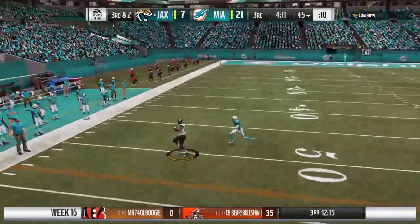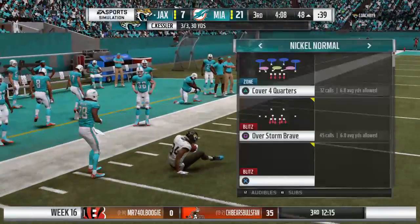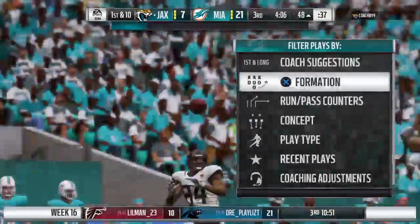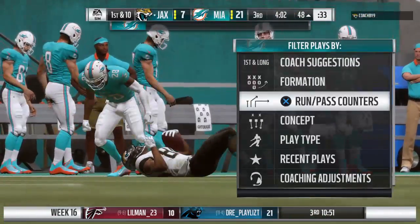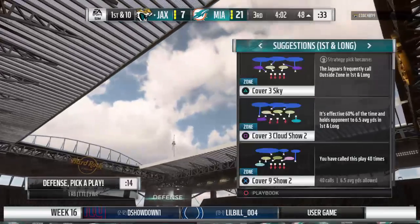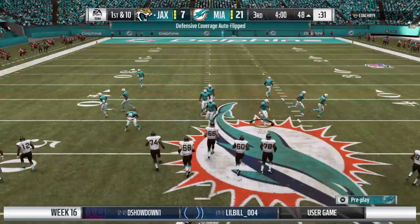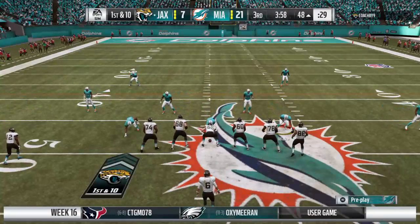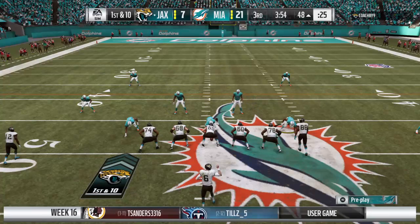3rd and 2. Now Kessler throwing the out route incomplete. It's Cole. And he gets it down to the 48. Enough for the first. It's a 7-yard gain there, and it's good enough to move the chains. So now 1st and 10 as they've crossed into Miami territory at the 48-yard line. Detroit! Detroit!